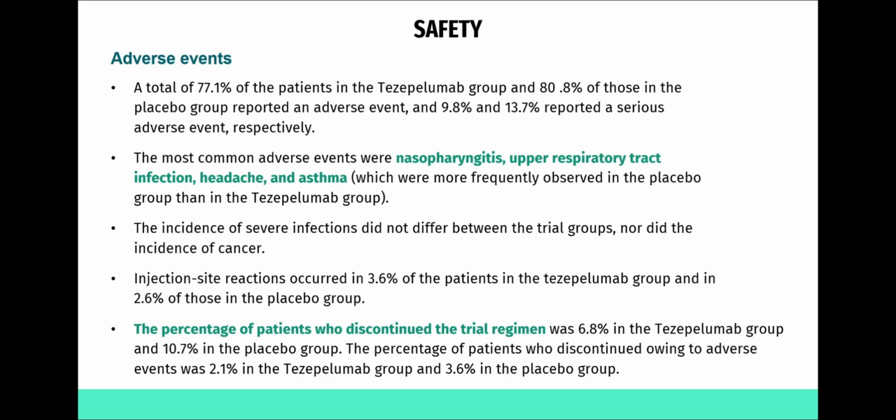And now we will be talking about an important aspect of any medication, and that is its safety. A total of 77% of the patients in the Tezepelumab group and 80% of those in the placebo group reported an adverse event, and 9.8% and 13.7% reported a serious adverse event respectively. So we could say that Tezepelumab resulted in lower adverse events than the placebo group.